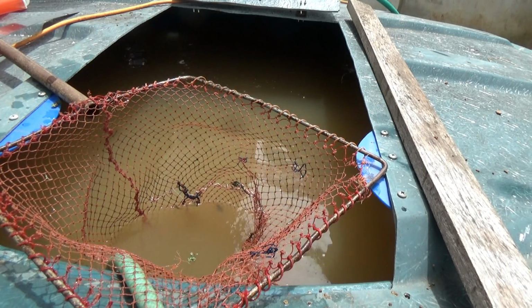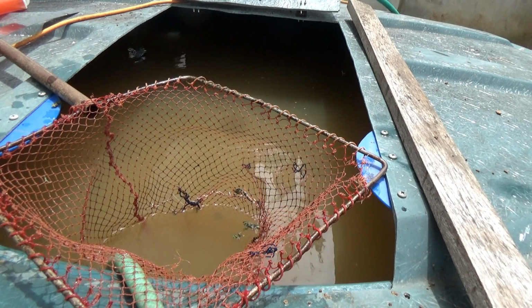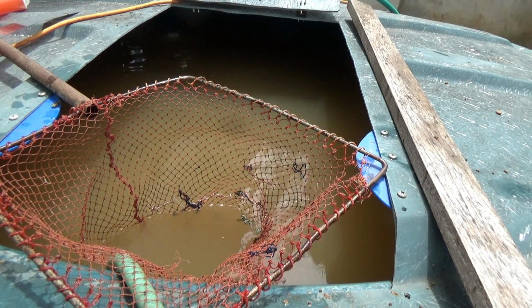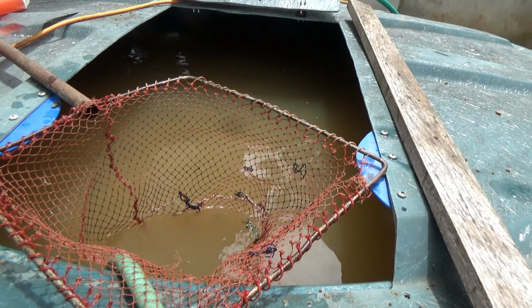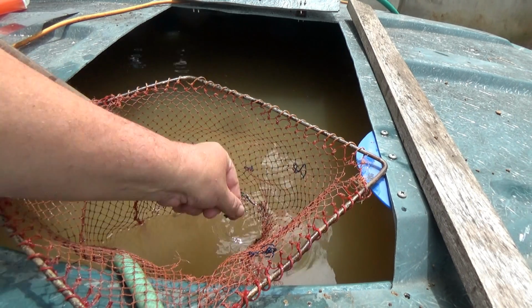So, what we'll do is we'll drain some of this water out and try and catch them. They're a lot harder to catch than what you think. I take out 100, maybe a few more, depends on how many I can get. And we'll put them in a different tank. I'm just trying to get the load off of this one because, yeah, that's a lot of food going in here right now.